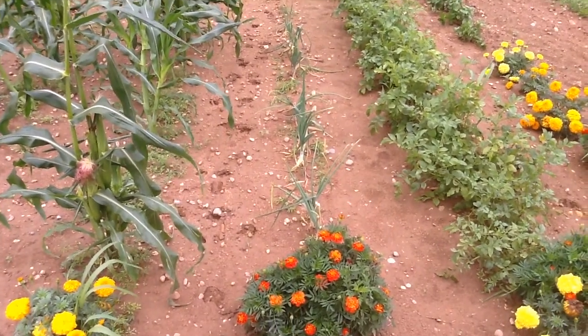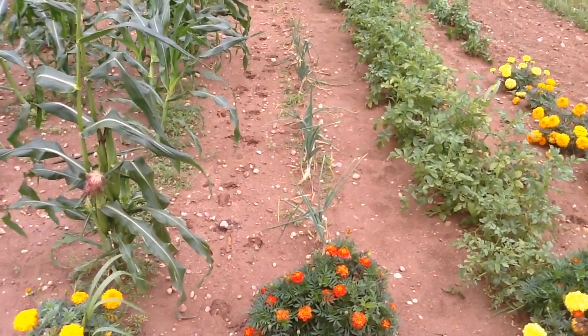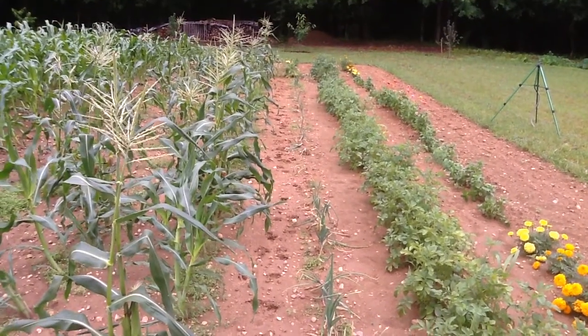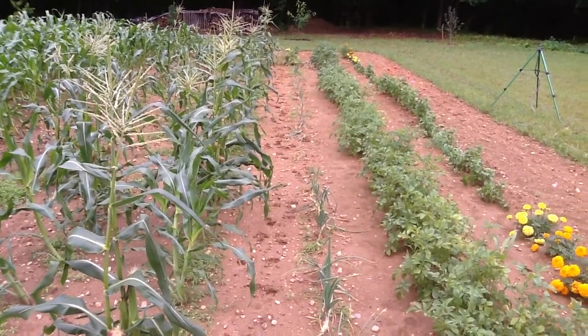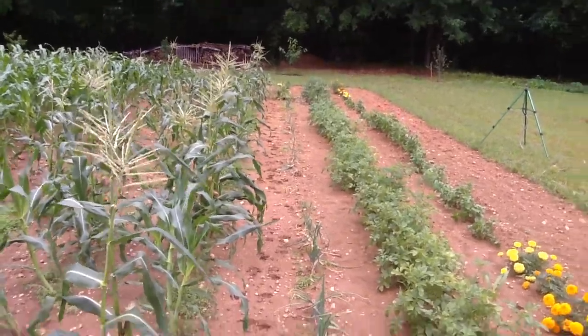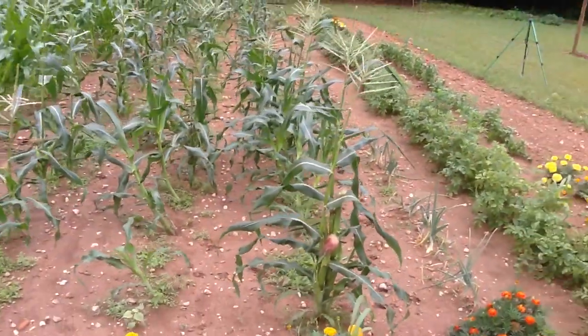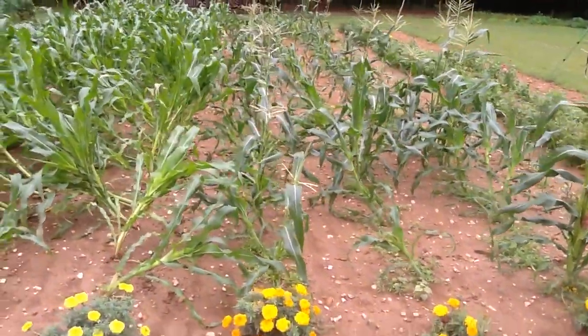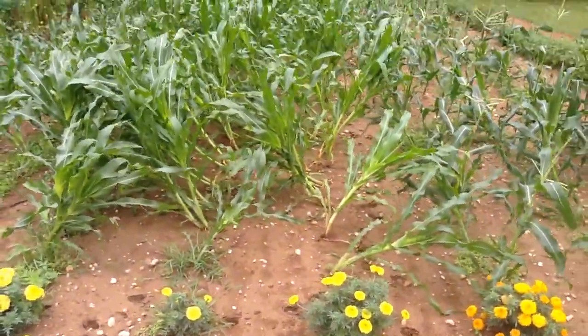These are the sweet onions, Vidalias, and then in the middle are some red onions, and then there's just regular white onions. There's some radishes at the end. This is my first batch of corn. This is Bodacious or something like that. It's pretty good. Then the rain knocked it flat in the corn.